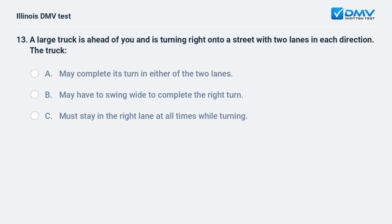A large truck is ahead of you and is turning right onto a street with 2 lanes in each direction. The truck A. may complete its turn in either of the 2 lanes. B. may have to swing wide to complete the right turn. C. must stay in the right lane at all times while turning.